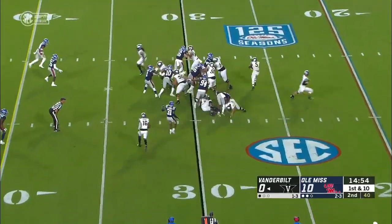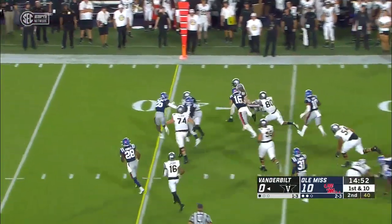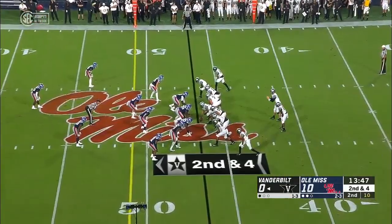And those who came before me, I'm just truly honored to be going in and representing Brewston, representing Ole Miss.